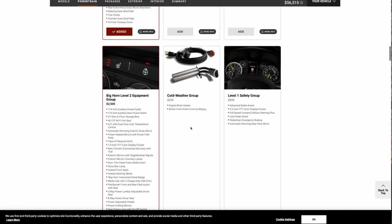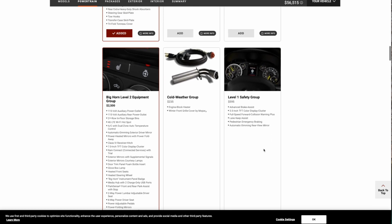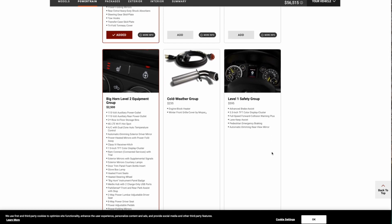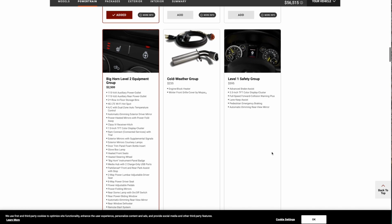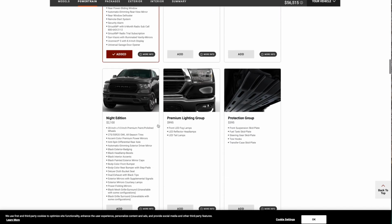Alright, I don't need cold weather group. We don't really get that cold here in North Carolina. It gets in the 30s and that's about it, and in the 20s sometimes, but not to where I'd need the cold weather package. Level 1 safety group comes with advanced brake assist, TFT cluster, full speed collision warning. I believe that's also going to come with the level 2 equipment group, so we don't need to do that.